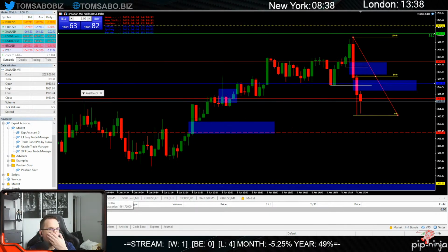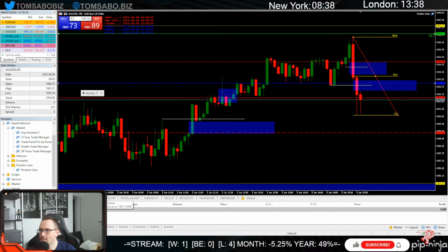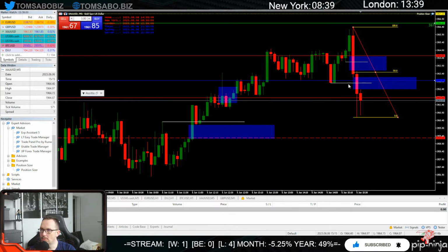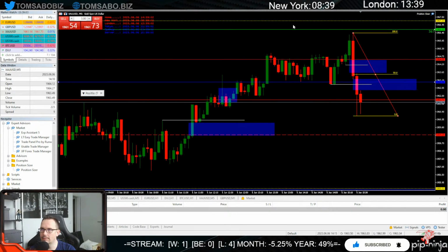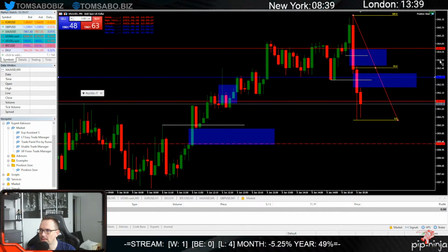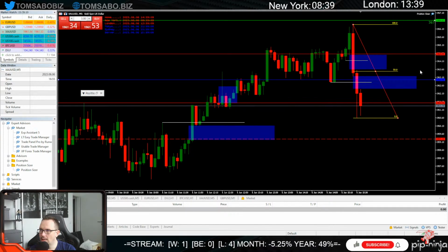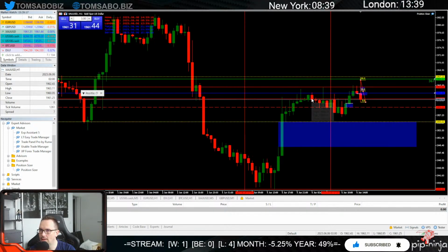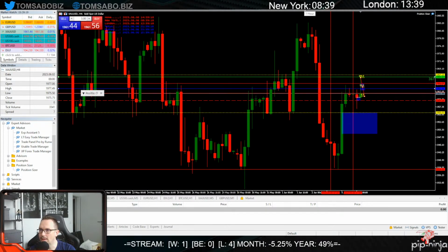All right. So we had structure break here and here. That's like a pretty clear message, right? That's a fair value gap. That would be awesome to go there, and then the target would be down there to reprice that imbalance. This imbalance right there.